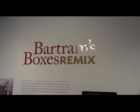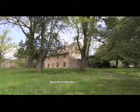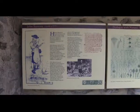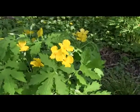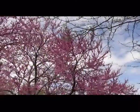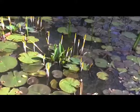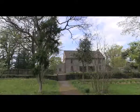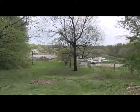Bartram's Boxes REMIX is a collaboration between the Center for Art and Wood and Bartram's Garden, home of the celebrated 18th century explorer and botanist John Bartram and his family. John Bartram, who lived from 1699 to 1777, had a lifelong commitment to what he called the complete discovery of the native growth in America. His explorations resulted in the discovery and classification of many novel species of plants. His work was continued by his son William. And Bartram's Garden, their home and workplace in Philadelphia, Pennsylvania, became an international center for botanic discovery.